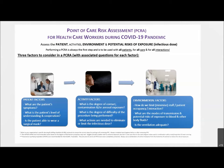The next thing to consider is the activity that you are actually going to perform with your patient. What is the degree of contact or contamination or aerosol exposure? What's the degree of difficulty of the procedure being performed? What actions are needed to eliminate or limit the infectious dose? Will you be performing an activity that may induce significant respiratory secretions that can't be contained, such as coughing?